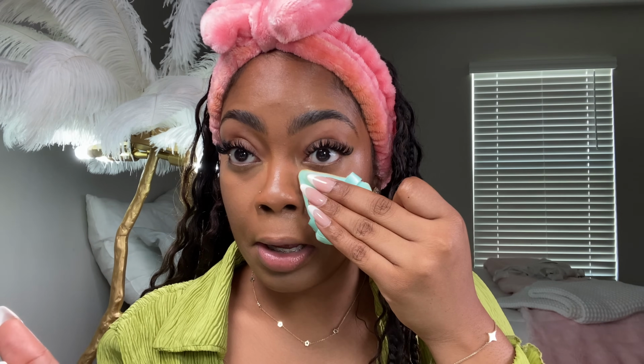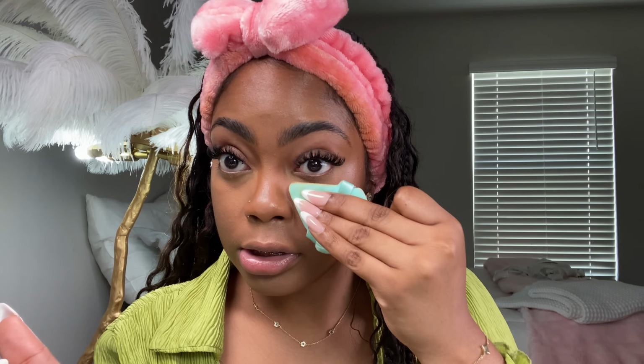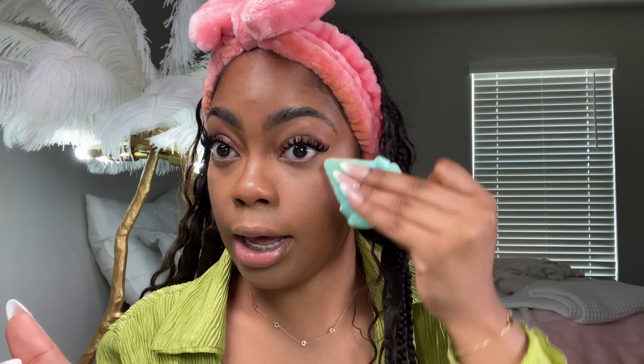So now I'm going to go in with my Charlotte Tilbury. I don't remember the name, but this one, I have the mini one. I think this is the setting face powder or something. So I'm going in with the same puff sponge, the triangle one, and I just tap it into my face lightly. I basically put it on all the areas where I had my concealer.